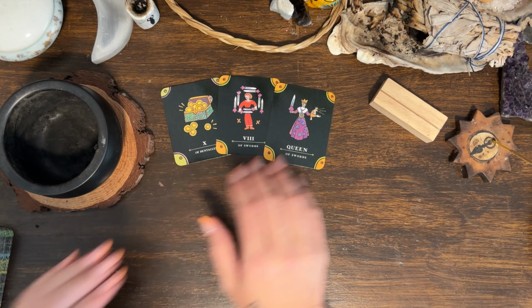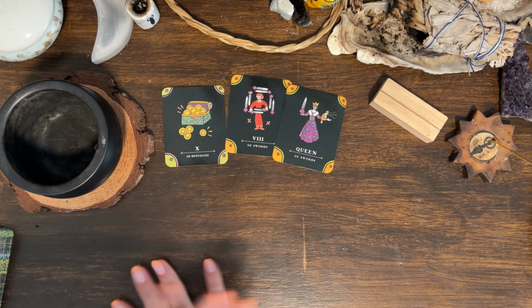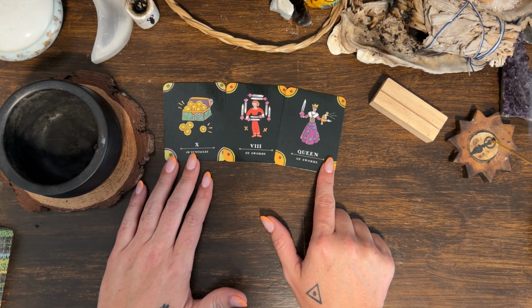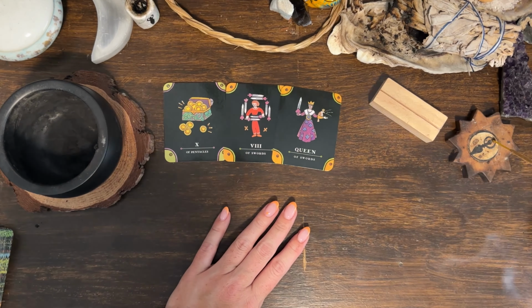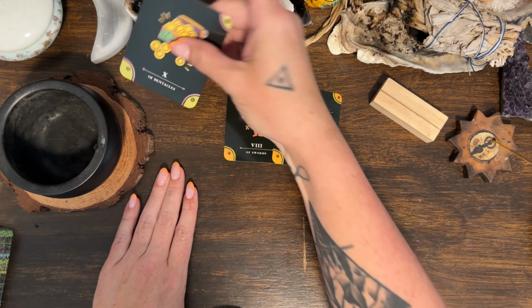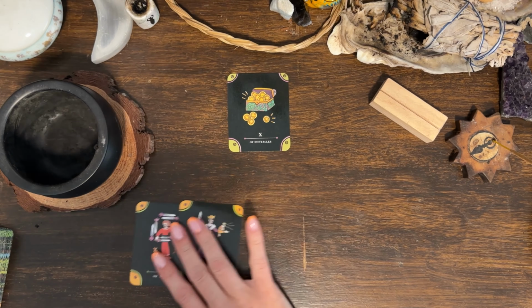Okay, so we definitely have a money situation. Okay, so we have our 10 of Pentacles, but we have an 8 of Swords and the Queen of Swords. Looking forward here, so let's see. So I think we're trying to get to this space, but we're having a little bit of trouble.